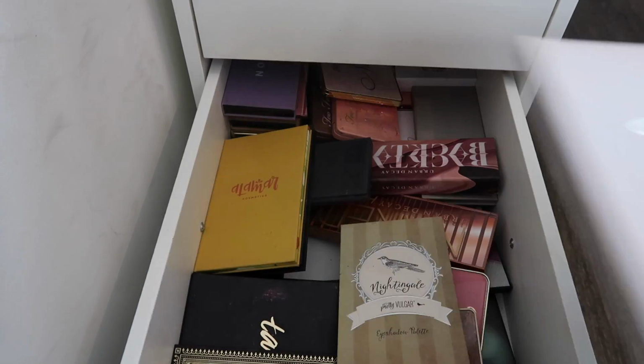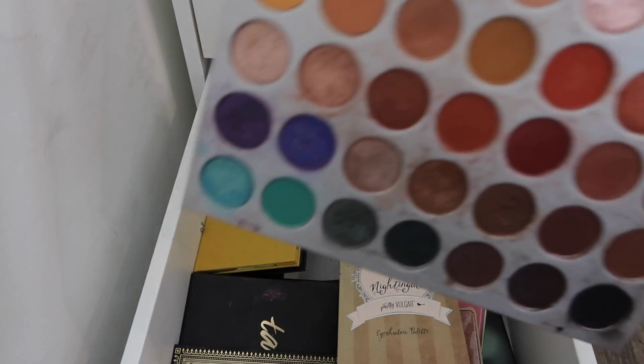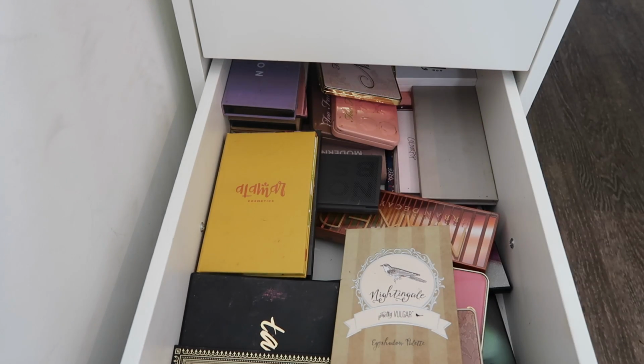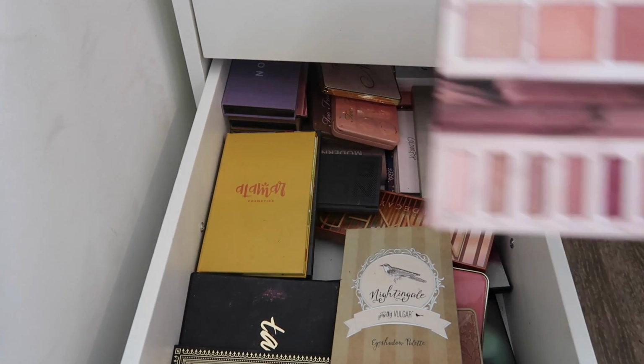Not the Jaclyn Hill palette, like I said, love this palette to death. Basically this is so far just an eyeshadow palette collection video, but now we're getting into some debatable palettes. So first off, Urban Decay Back Talk. I've been meaning to get rid of this for months.